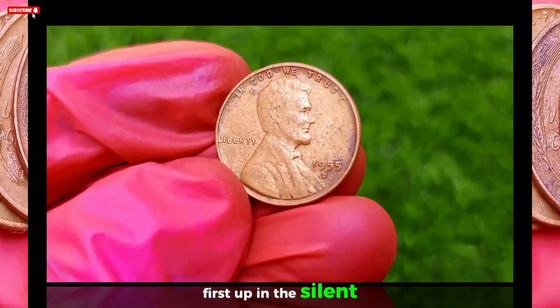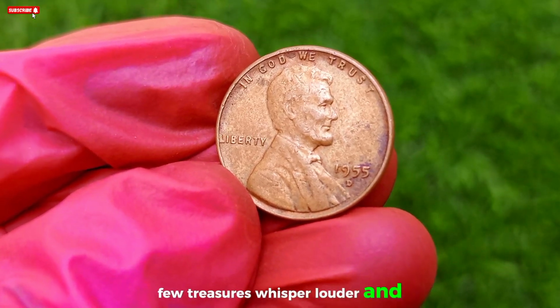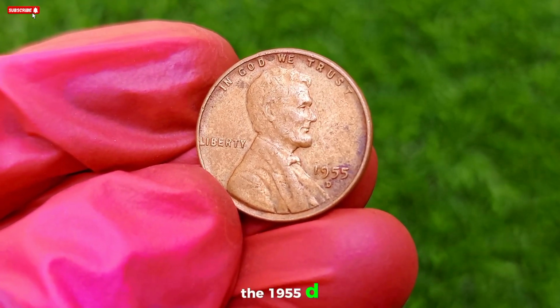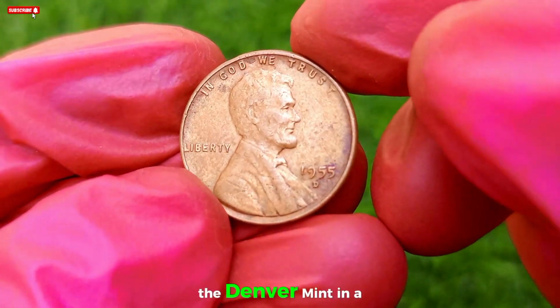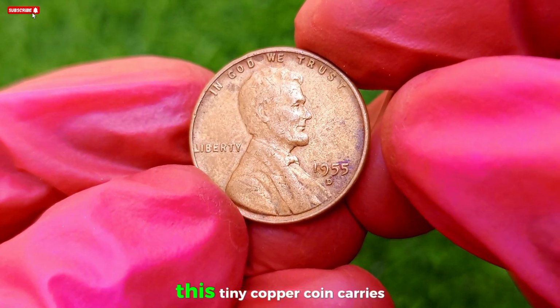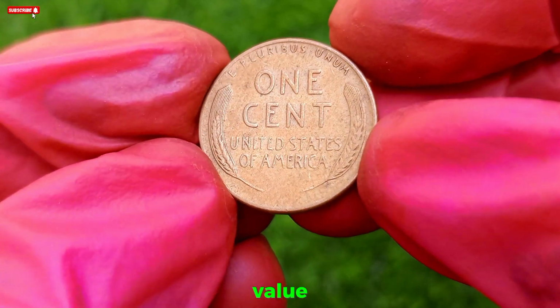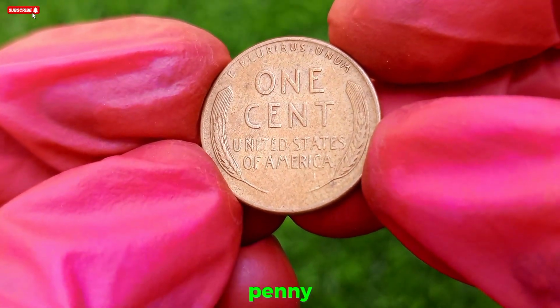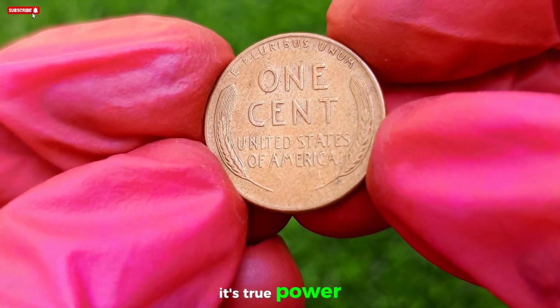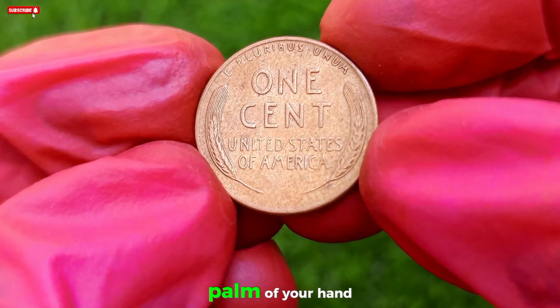First up, in the silent pockets of American history, few treasures whisper louder than the 1955 D Lincoln Wheat penny. Born from the Denver Mint in a year rich with Cold War tension and American ambition, this tiny copper coin carries a weight far heavier than its face value. Some believe it's just a penny, but for those who know its true power, it's a golden ticket wrapped in copper, a fortune pressed in the palm of your hand.